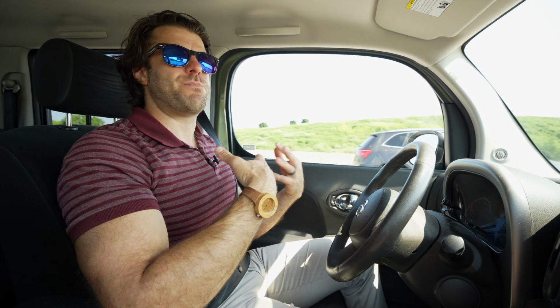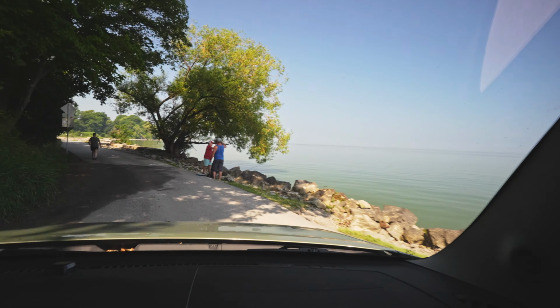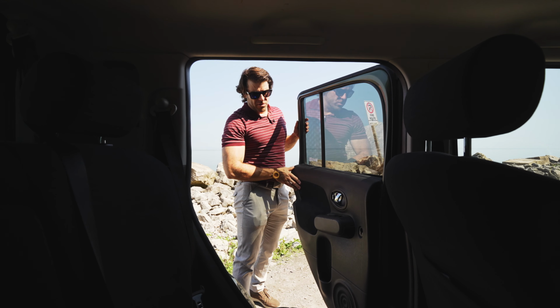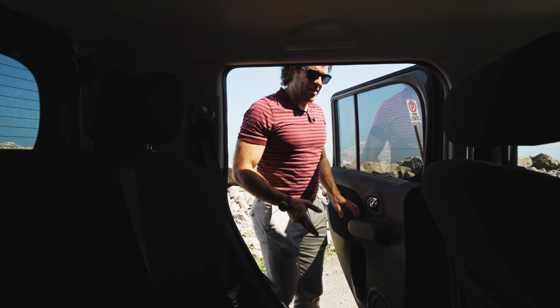We have so much passenger volume. That's what people like the Cube for, the passenger volume and the space. This door opens a little wider. That's about as far as it goes. I'd like to see it open a lot wider to make it easier to put things in the car and getting in and out.